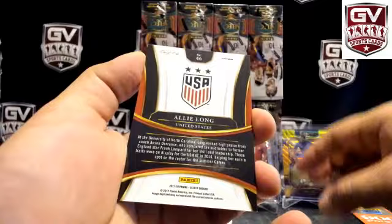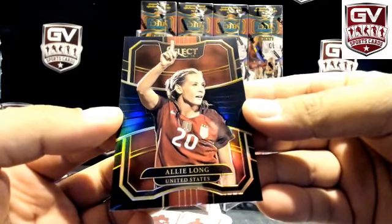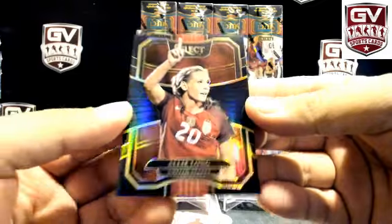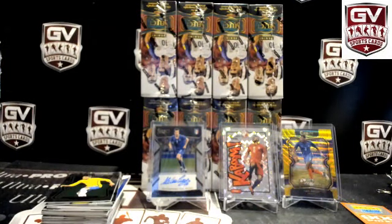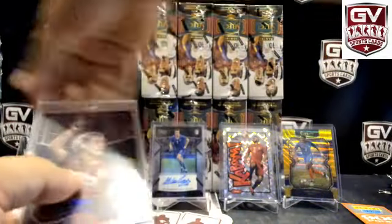We got, wow. Black Prism, 1 of 1. That is sick. There you go, Jared. Alli Long. Nice, man. Nice one there, man. Black Prism, 101. Alli Long. Part of that USA men and women spot.